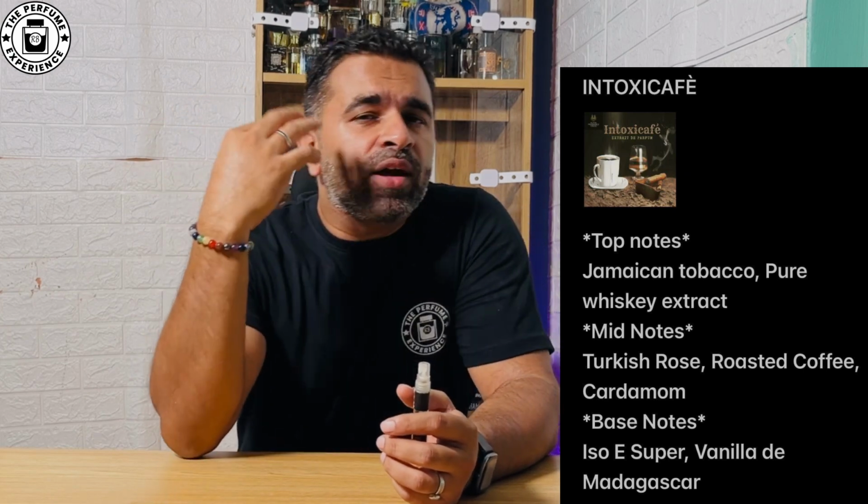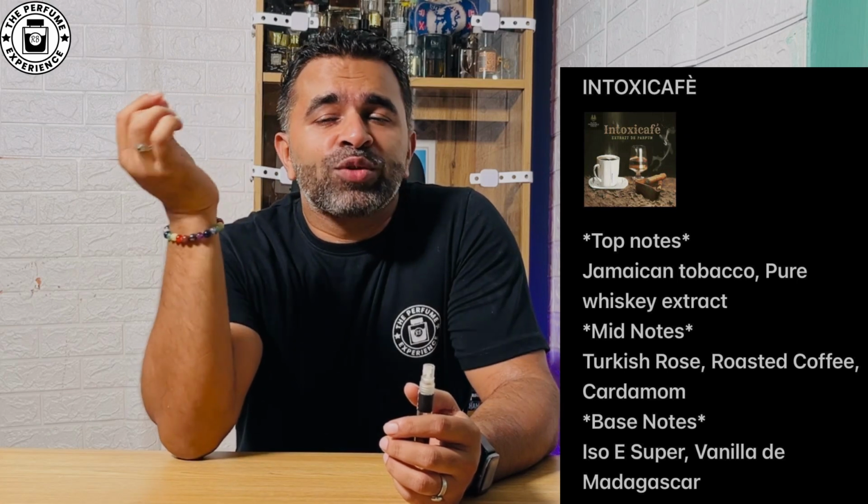And in the base, it's got Madagascar vanilla. Now, when you look at all of these together, you already start to realize that this is sounding very, very interesting. Now, because of the tobacco note, a boozy note, a coffee note and a cardamom note, it will remind you that it's leaning towards a gourmand fragrance, which is rightly so.